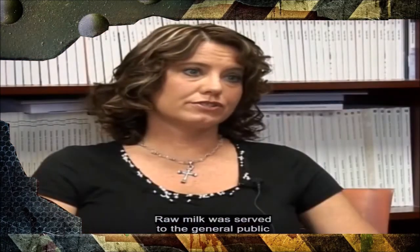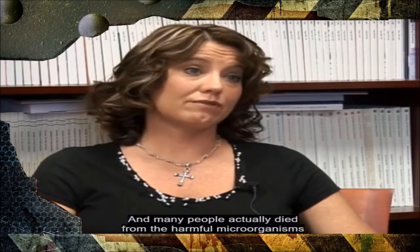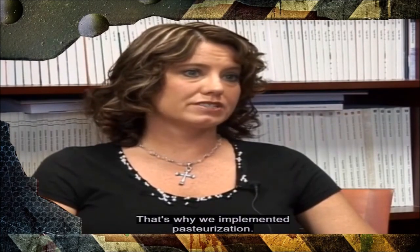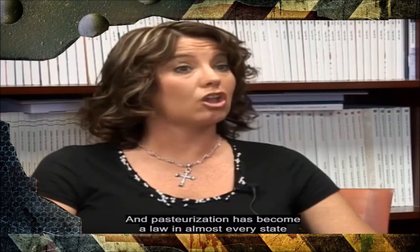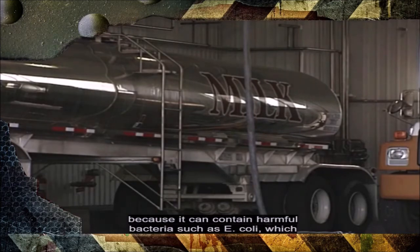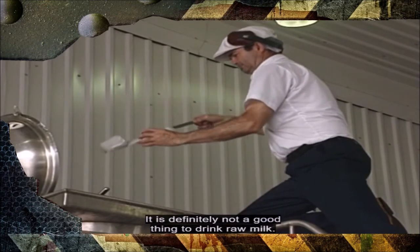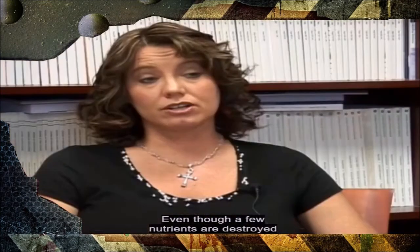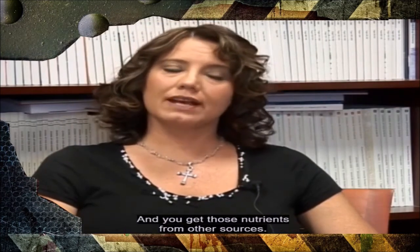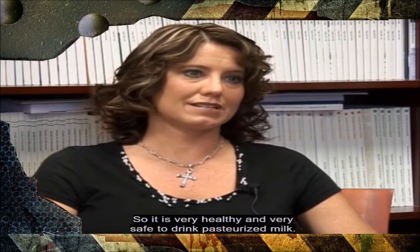Raw milk was served to the general public in the early 1900s, and many people actually died from the harmful microorganisms that are in the raw milk. That's why we implemented pasteurization, and pasteurization has become a law in almost every state, because raw milk can contain harmful bacteria such as E. coli, which can cause death. It is definitely not a good thing to drink raw milk. Even though a few nutrients are destroyed during the pasteurization process, those are added back, and you get those nutrients from other sources. So it is very healthy and very safe to drink pasteurized milk.